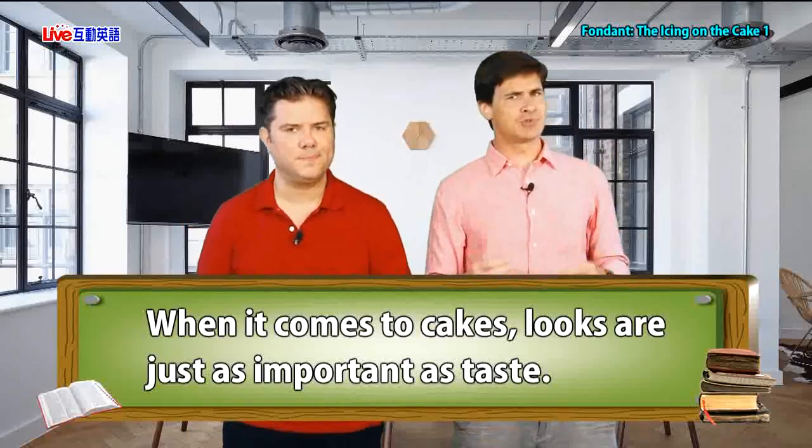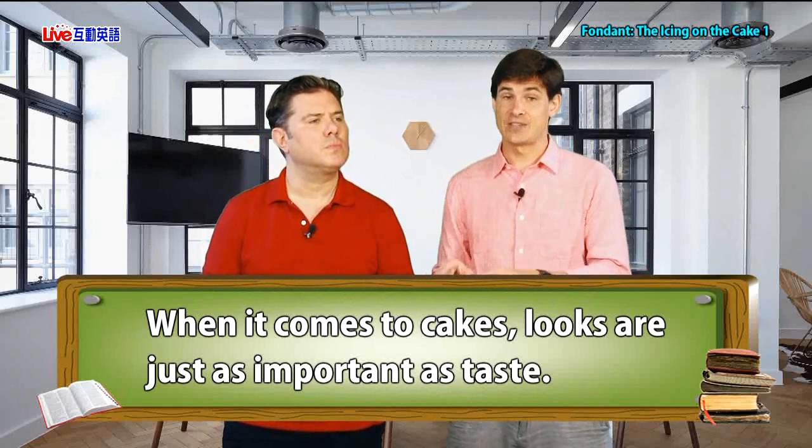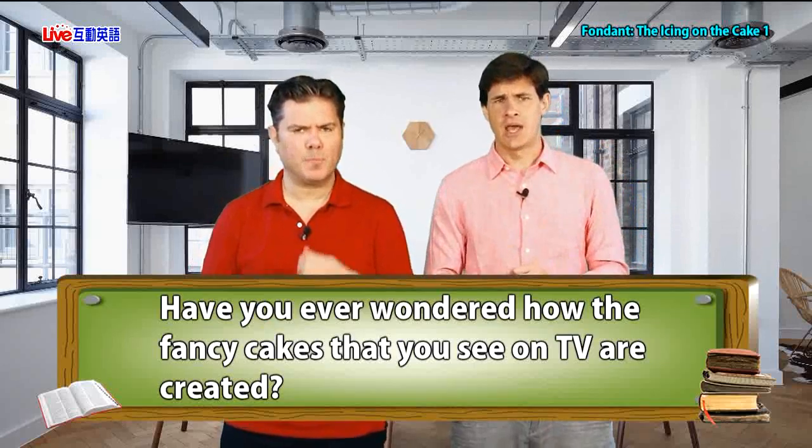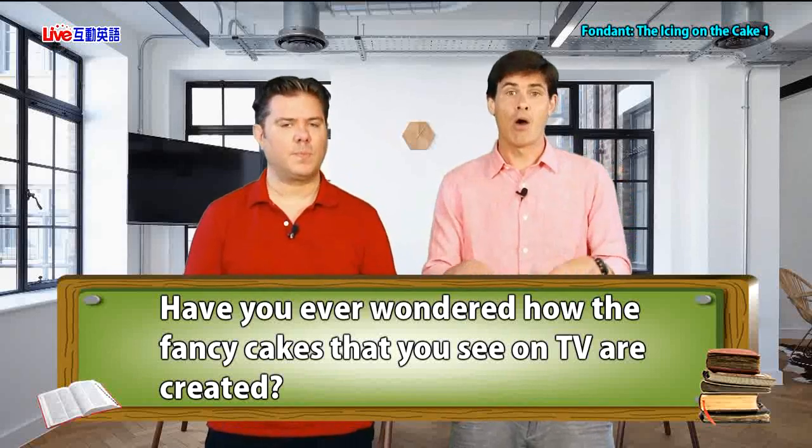Anyways, let's get started. Everyone, when it comes to cakes, looks are just as important as taste. Sure. And this is true. If the cake looks terrible, you're not going to think it to be all that delicious. You're going to think, ugh, that's kind of a gross cake. It looks gross, so it'll probably taste gross. Anyways, so here's a good question. Have you ever wondered how the fancy cakes that you see on TV are created? Or the fancy cakes that you see in a bakery, fancy birthday cakes. Yeah, it's true. How are they created?